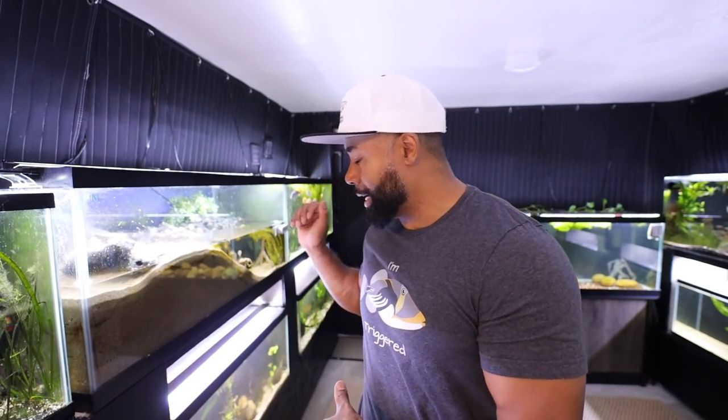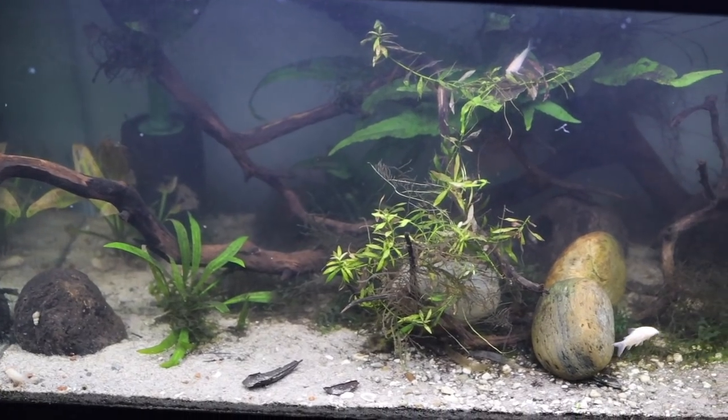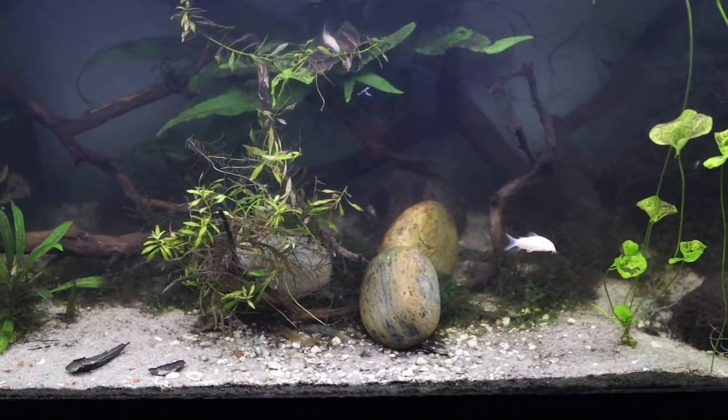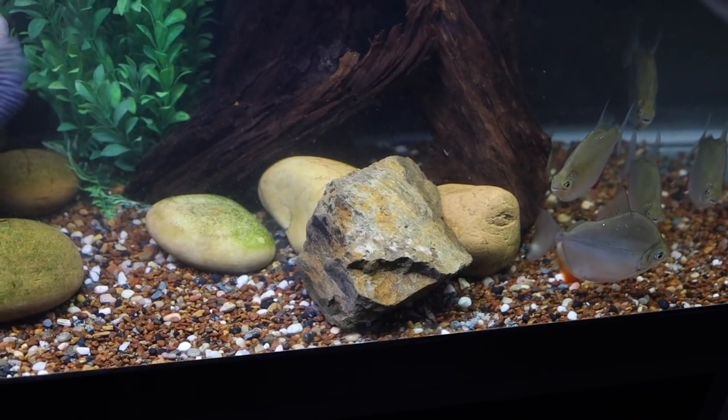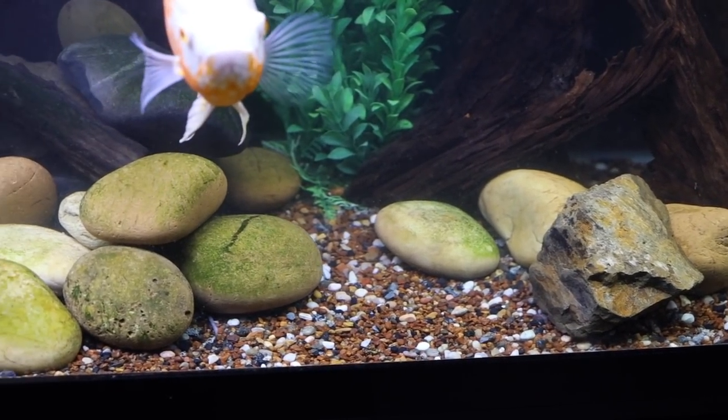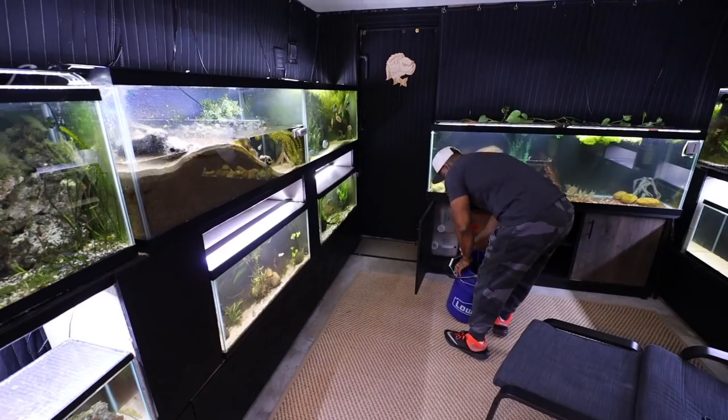So I'm going to go ahead and go into this 40 breeder down here that's gone through a few iterations recently. I'm going to pull out some rocks. I think I'm going to pull some rocks out of the Oscar and Silver Dollar tank, and maybe some other little bits and pieces around here. So we'll go ahead and do a little hunting now.